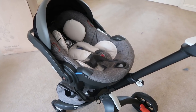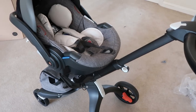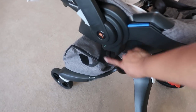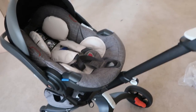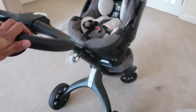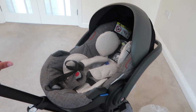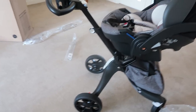And I'm so glad that it doesn't take any different adapters. It just slots straight on. All the seats that go on the pushchair just slot straight on, because with some pushchairs you have to buy a different adapter for the car seats to fit on. But as this is Stokke and the pushchairs are Stokke, it all just clips on nice. I think it looks really nice with the car seat on there. I've got the handlebars really high. They don't need to be that high. But yeah, it's a really unusual looking pushchair.